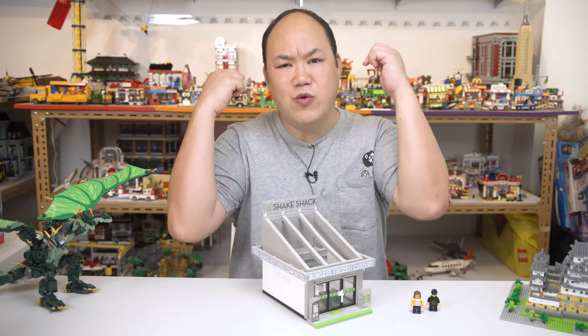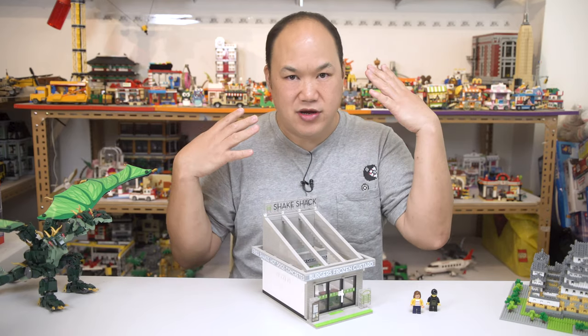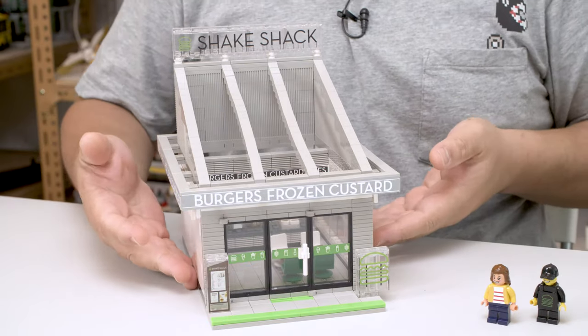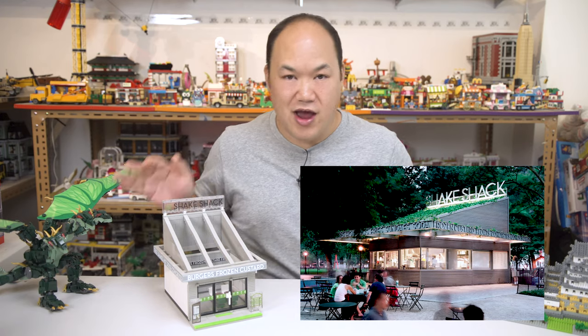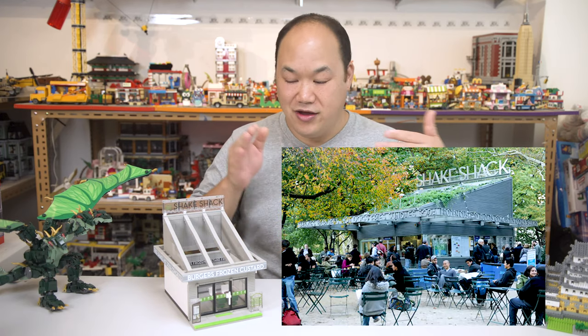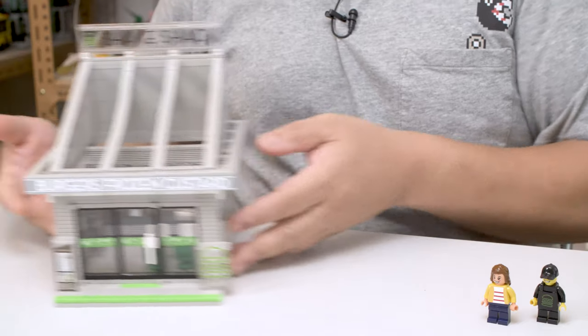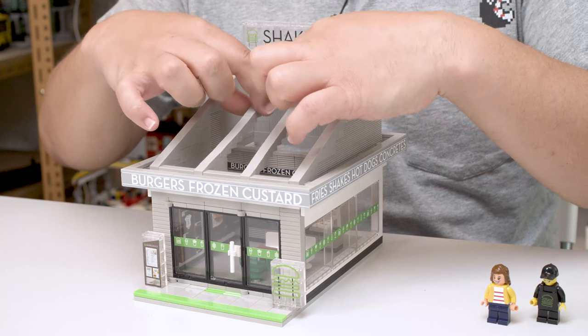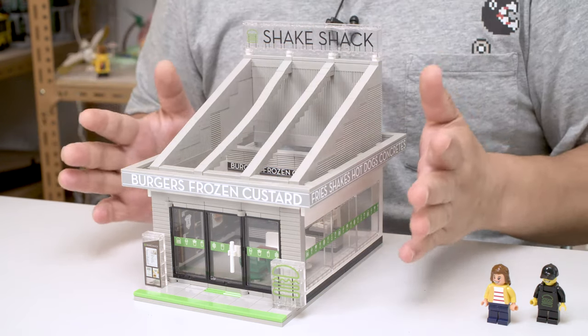Now you might be wondering why they made it look like this, and that's because the original Shake Shack in New York, if I'm not mistaken, looks exactly like this. Here, I'll slide it here, and you should see a side-by-side comparison. Yeah, so there is a reason for that. But man, like I said, very flimsy right here. These are all individual single pieces. It can come off really, really easy.